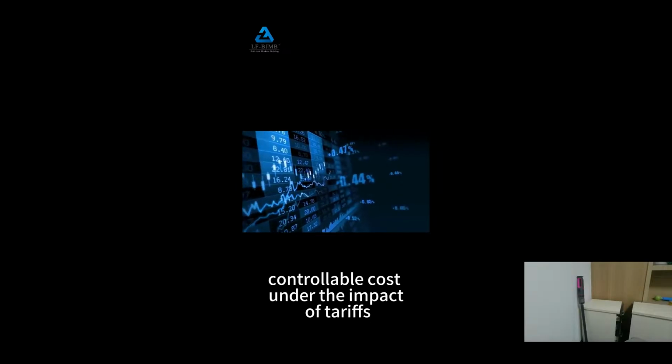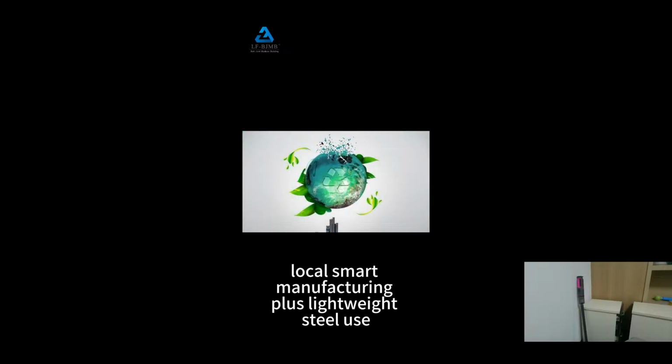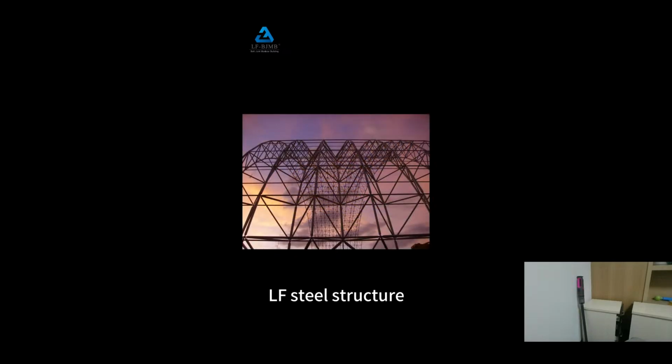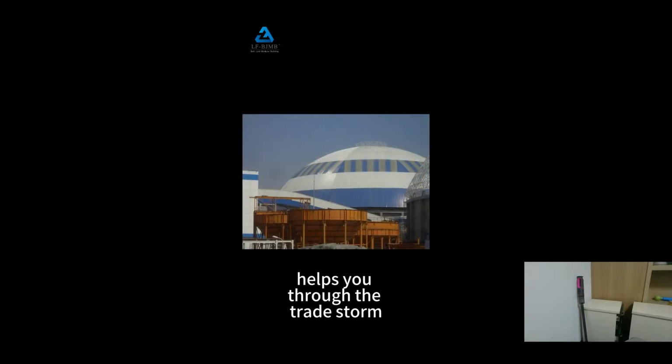Controllable cost. Under the impact of tariffs, local smart manufacturing plus lightweight steel use, the comprehensive cost goes down 15%. LF Steel Structure, with technology as the shield and efficiency as the sword, helps you through the trade storm.